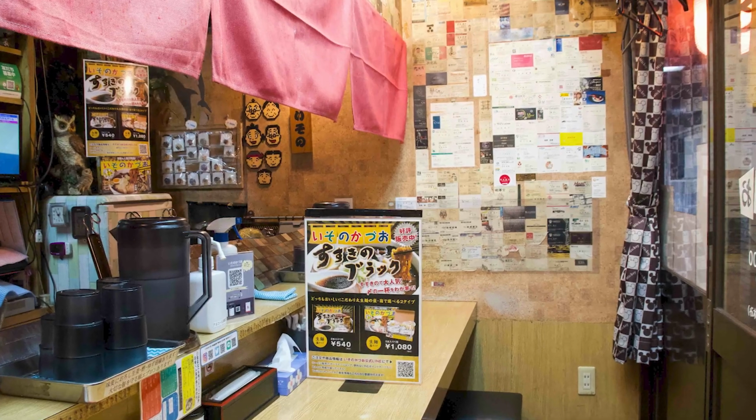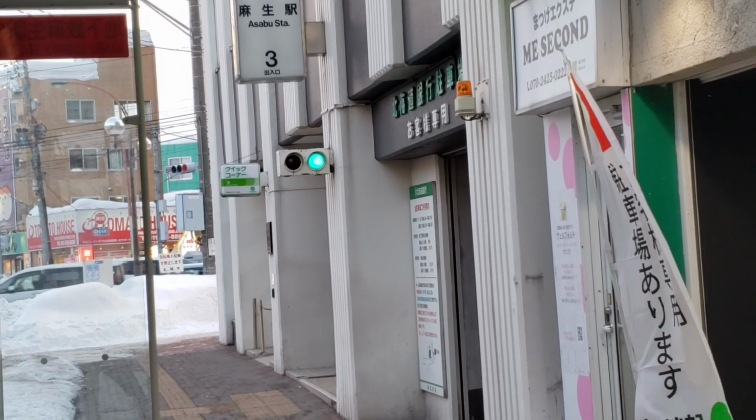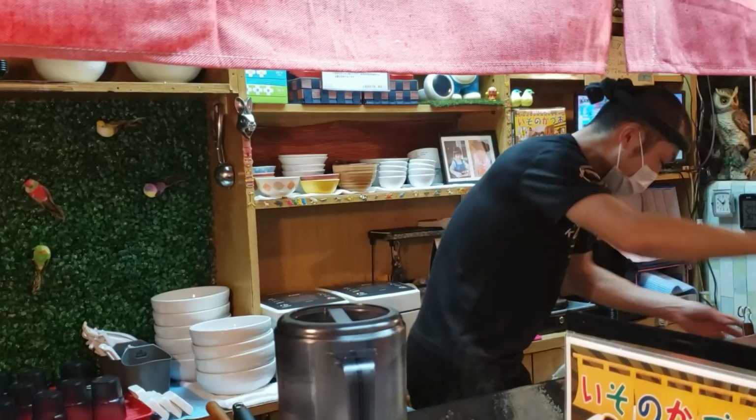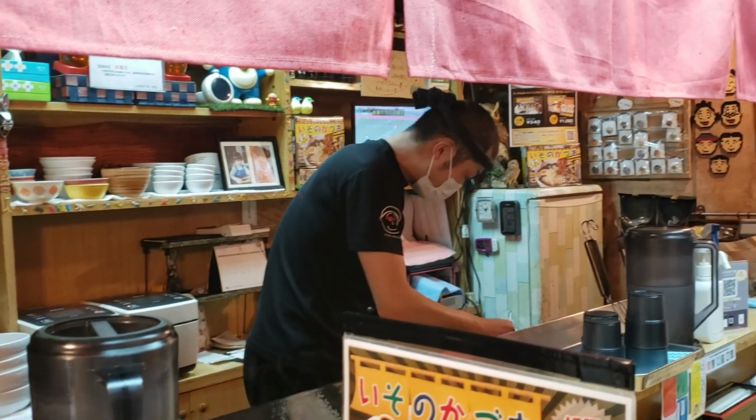And what I like about this spot is that this spot is loved by locals and tourists. It's very conveniently located in central Sapporo, and the tenshu, or the owner, he's a fun guy. I was like, can I take photos or video of you making the ramen? He's like, yeah, sure, take whatever you want.